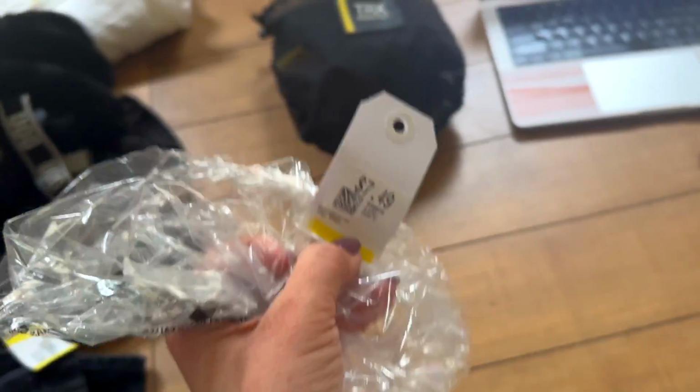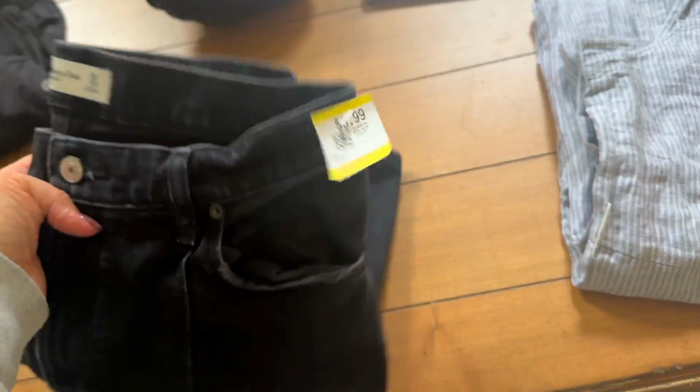Okay, $7.49 plus 20% off. Okay, let's look up these Abercrombie jeans. So these were $8.99 before the sale. I loved this seam here. Okay, he seems to have settled in.